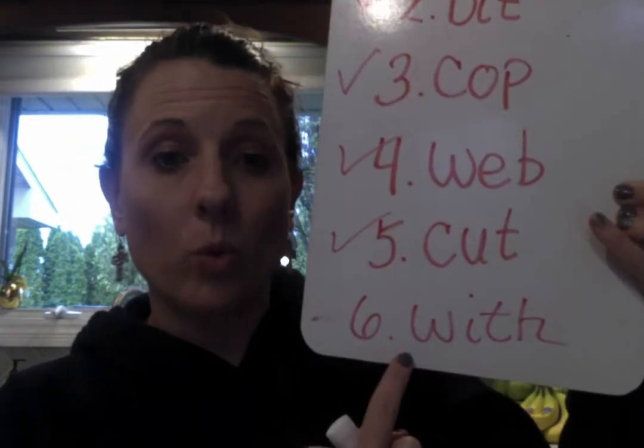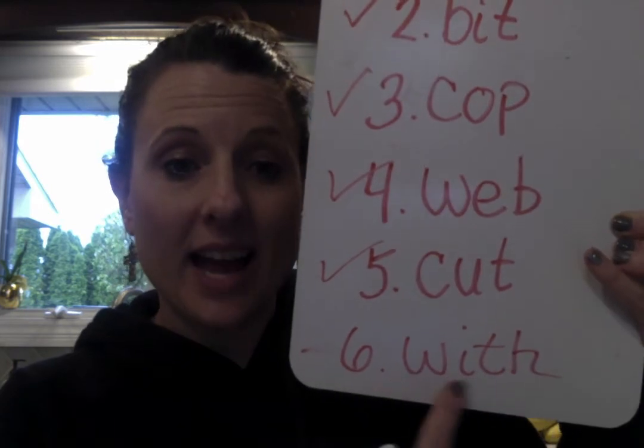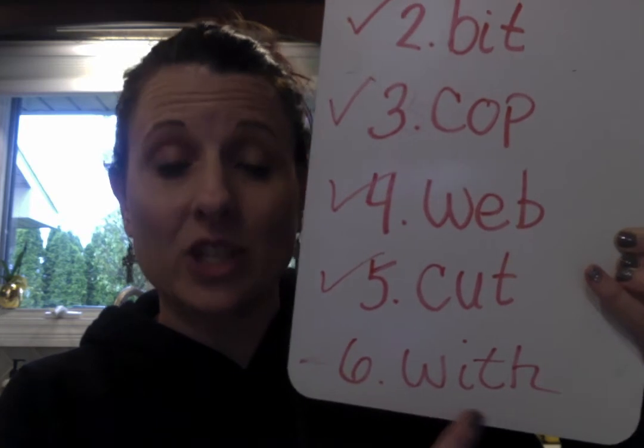Number 6, with. W-I-T-H, with. Even though it's a sight word, I don't want you to sound it out. This is actually one. It just has that secret in it. So make sure you have that. How'd you guys do? I hope you did well. That is an example of a spelling test you'll have at the beginning of first grade. Now, as long as you guys have been practicing with me and you keep up those skills, I know first grade's going to be easy for you. I know it for sure.